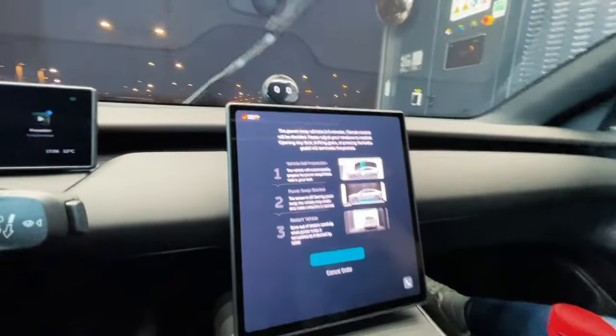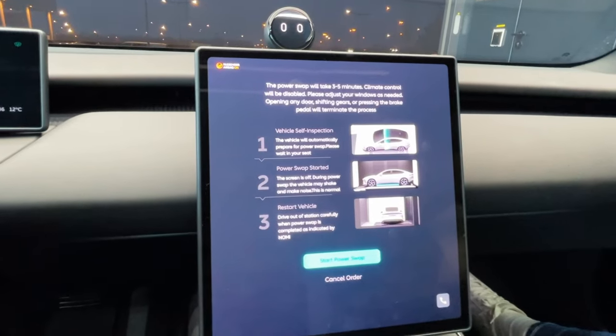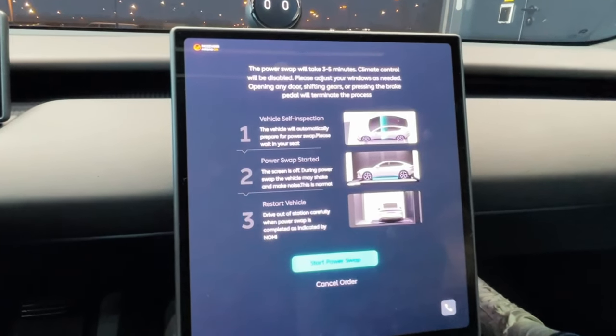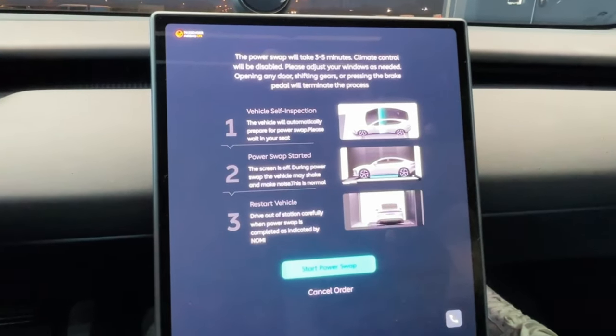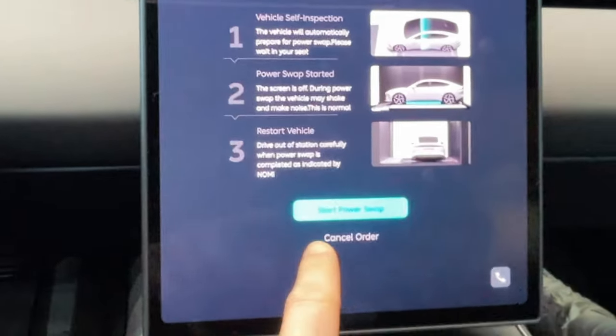The power swap would take 3 to 5 minutes. Climate control will be disabled. Please adjust your windows as needed. Opening any door, shifting gears, or pressing the brake pedal will terminate the process. So I'll just click power swap.